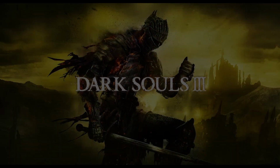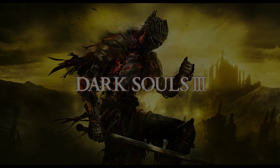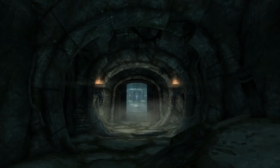For me, that spark came from the gritty, intense vibe of Dark Souls by From Software, but I also wanted to balance that out with the smooth, fun look of Delicious in Dungeon by Ryoko Kui and Studio Trigger. I've always loved that dungeon crawling fantasy aesthetic, so combining those two styles felt like the perfect fit.